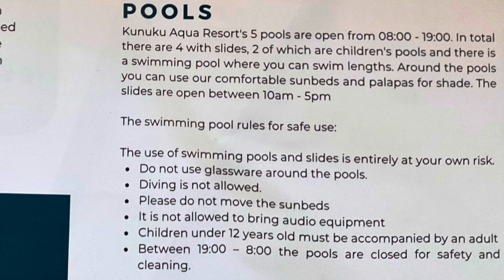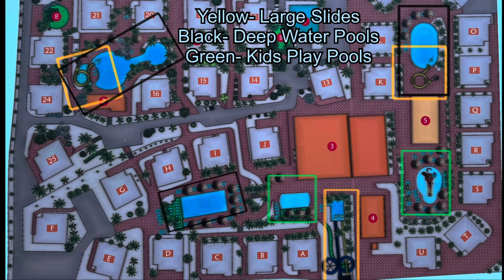The last thing I want to discuss before I get into a pro and con list and the cost of staying at the resort is the pools. It's important to note that they close at 6 p.m., which we felt was really early. But from this diagram here, you can kind of see your different swimming options. There are 3 pools large enough for adults to use the slides on. You do have those 2 smaller kiddie pools, and then there is the 1 lap pool.